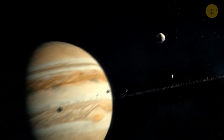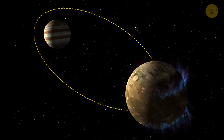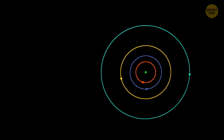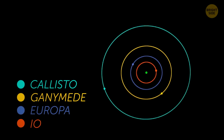Ganymede circles Jupiter approximately once every 7 days. Its orbit is so eccentric that at some points, it's pretty close to Jupiter. Ganymede, Io, and Europa have gravitational forces that affect each other. In the time Ganymede orbits Jupiter once, Europa makes 2 orbits, and Io makes a full circle 4 times.